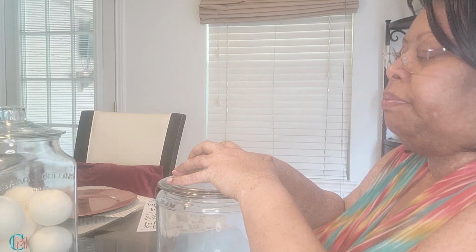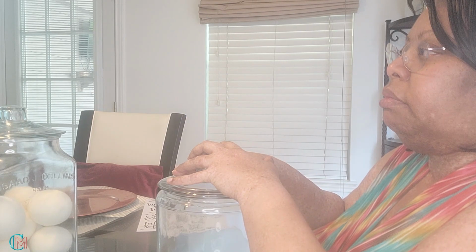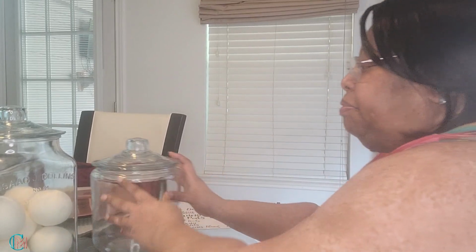Okay, so I know one of these I'm putting scent beads in, and then the other one I planned on putting, what was it? Oh, OxyClean. I'm going to put OxyClean in this one because I use OxyClean, the powder, in the wipes and the towels and on my husband's undershirts and things.